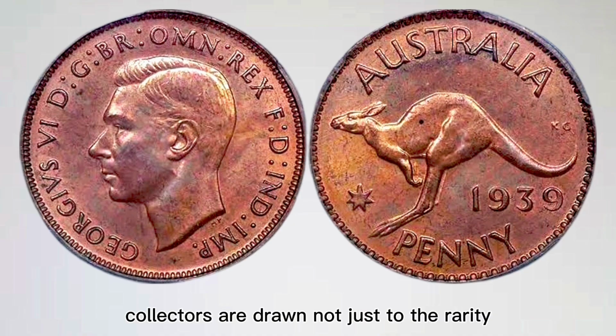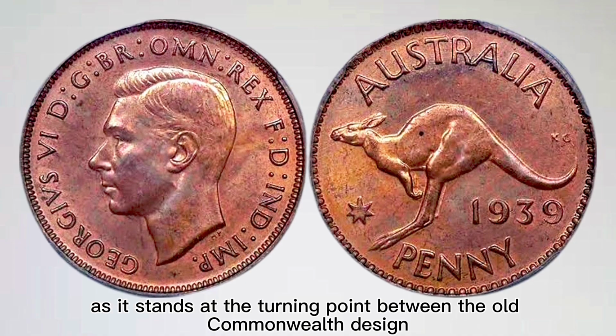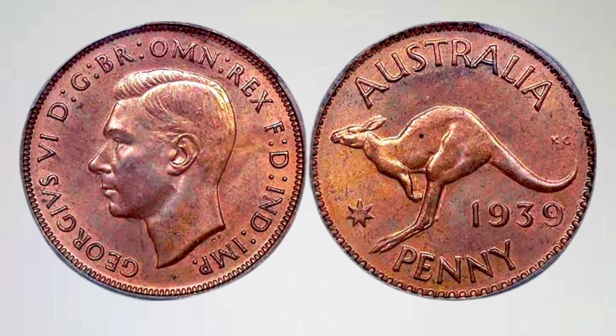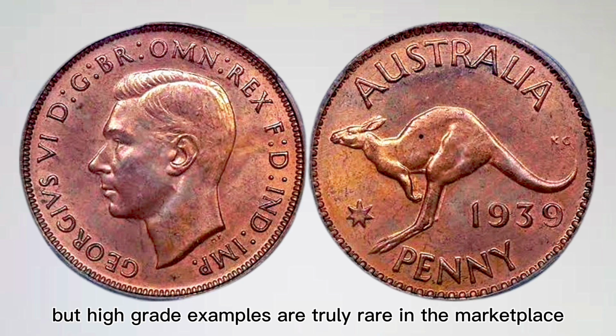Collectors are drawn not just to the rarity, but also to the transitional importance of this coin, as it stands at the turning point between the old Commonwealth design and the new kangaroo motif. Most 1939 pennies encountered are heavily worn, as the coins circulated widely, but high-grade examples are truly rare.